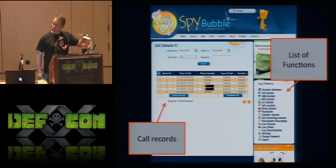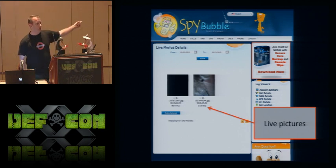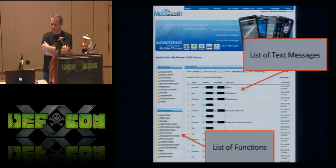But the list of functions are on the left-hand side, and then you get all sorts of call detail records that show up with the date, the time, whether it's an inbound or an outbound call, with the listing of the numbers. You'll notice you can capture live pictures. You'll see one here. It's black. The phone was actually in my pocket at the time when it went off. So that's a picture of my pocket. The one next to it, I was actually holding the phone at the time when it went off. And you'll notice that most of these photos are just raw camera activity, raw flashes of the camera. The flash doesn't go off. So none of them are focused, so a lot of them are blurry, and they show up.